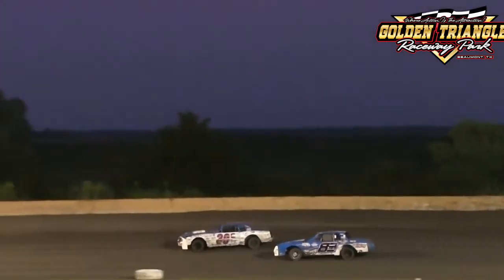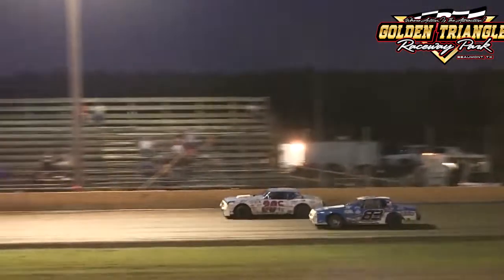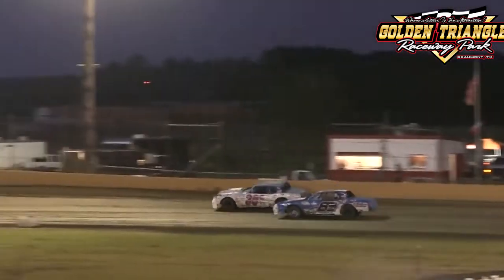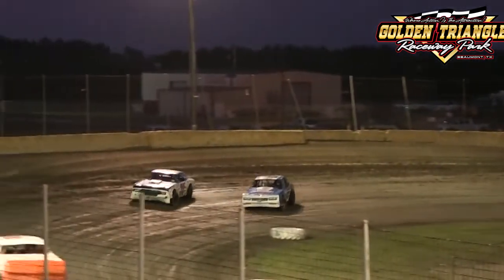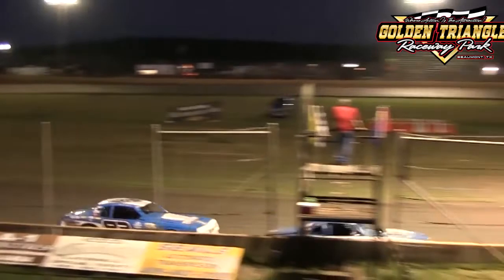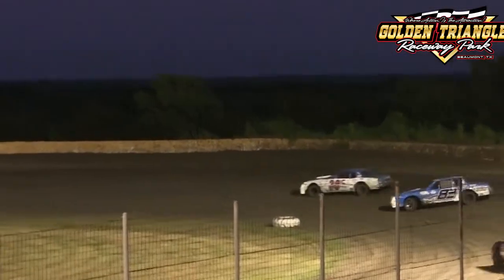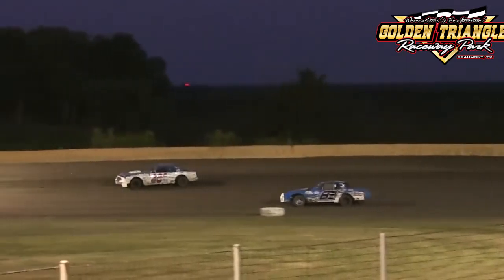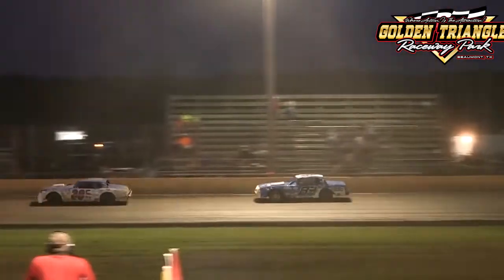Lovell working the bottom, trying to get the grip with those asphalt pull-offs, and he's going to have a good run down the backstretch. Creeping up to the door of the 30 of Jeff Castile here now through turns 3 and 4. Both drivers having the same car position, just a different line. Neither one of them hanging the back end out much more than the other. Randy Lovell there scrubbing off a little bit more speed than he would have liked in turns 1 and 2.